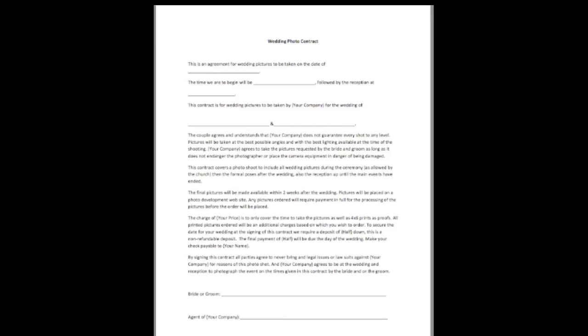It's pretty important stuff. Next, this contract is for wedding pictures or senior pictures or whatever else you're taking, taken by your company name for the wedding or senior pictures. Like I said, change this however you want to, of blank and blank. I put that in because I want the bride and the groom's name. I don't want the bride and the mother's name. I don't want the bride's dad and mother's name because that's who's paying the bill. I want the wedding of the bride and the groom's name.